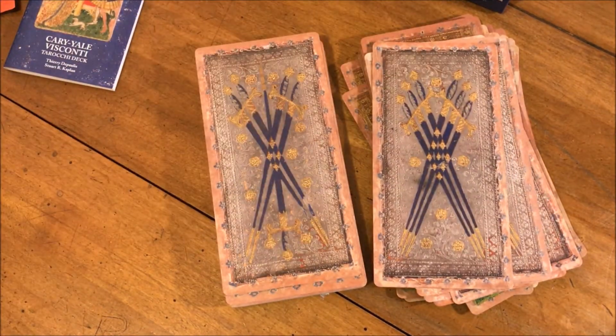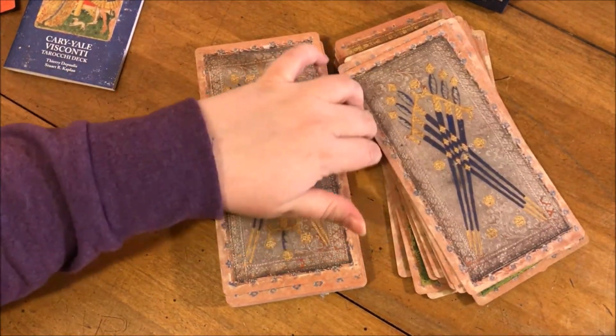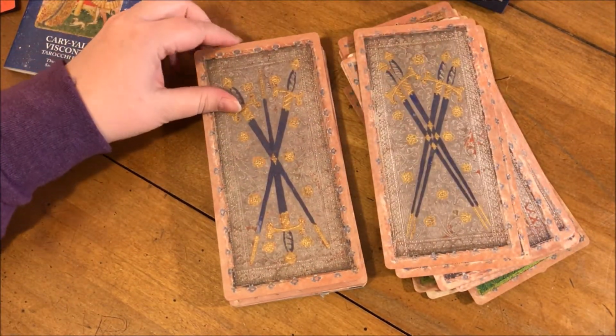I see this more as a study deck, and I have a lot of decks that I consider study decks, but I love to study. I would go to school for the rest of my life if somebody would pay me to do that. So.